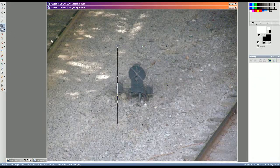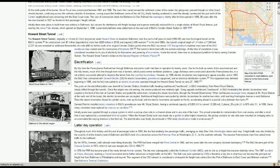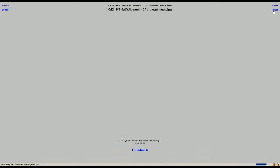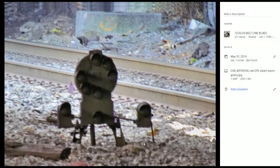Here we have our little southbound position light east. Sorry, I keep saying southbound. It's the south direction, but it's railroad westbound. Even though the Pennsylvania Railroad is north-south, the B&O is east-west.